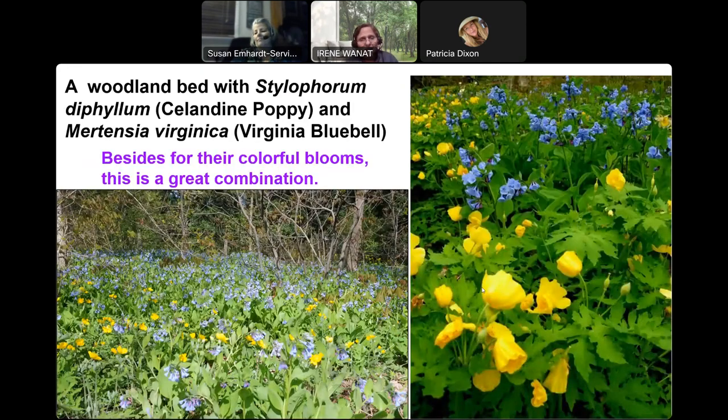Look at this beautiful combination. Why is this a great combination? Because this is an ephemeral, the Virginia bluebell. So once it disappears, it's going to leave a hole in that area. If you plant these two together, you will hide the fact that there is a blank space there. So plant these two together, please. And they both like the same type of conditions.